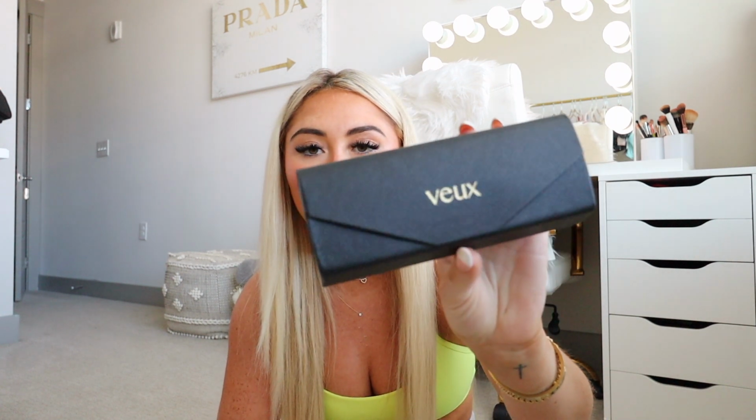Also, I got these sunglasses. I don't know what possessed me to do this, but they're from the brand Vue. I don't know, never heard of them, but I don't know how I like them. I actually don't like them. I'm gonna try them on for you guys. I'm just not sure how I feel, but yeah, they looked really stinking cool.